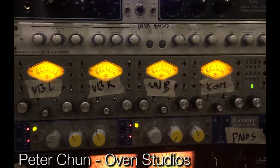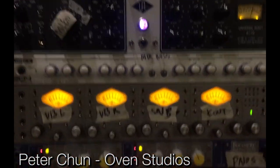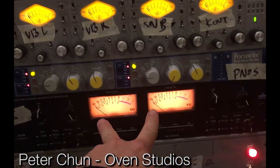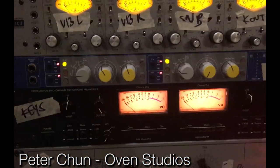It's really clean and it sounds really, really good. You can get a lot of cool sounds from all these impedance switches. You go from 110, medium, high to low. You can get a lot of tonal combinations from this. Underneath that is the mic pre for that keyboard over there. I don't need anything crazy, so I have this and just decided to hook it up.